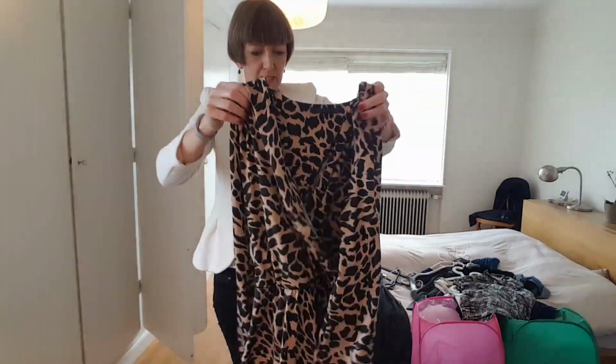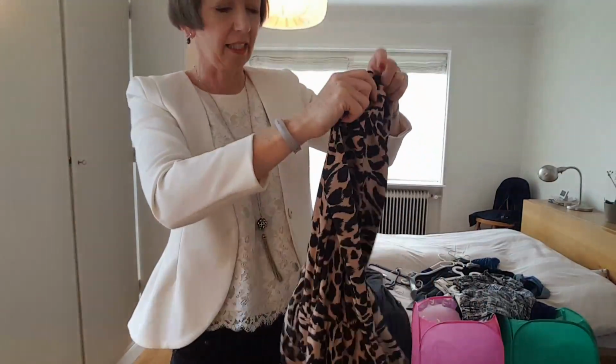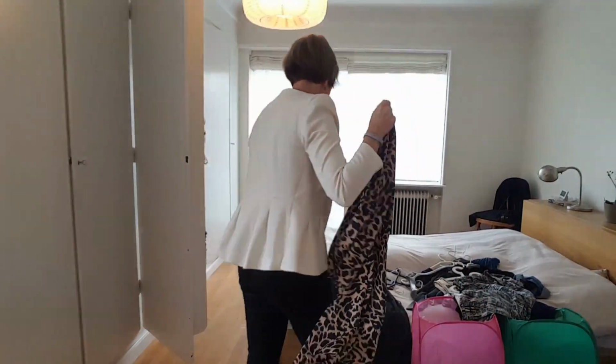Right, this is a leopard print dress. That's nice with a big black waistcoat. So that's a keeper.